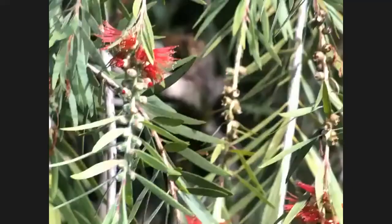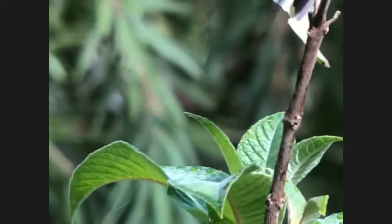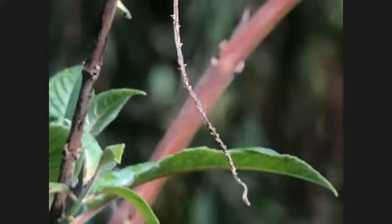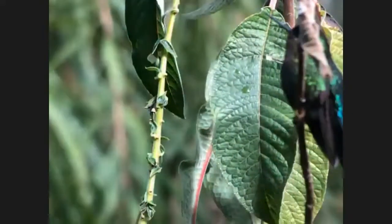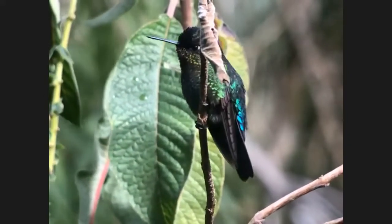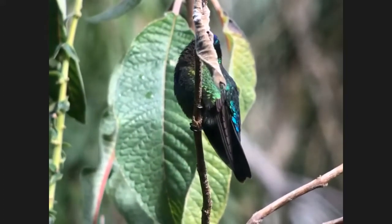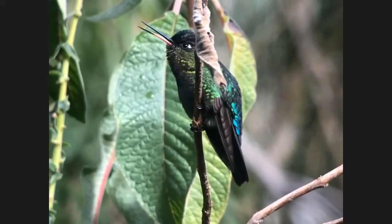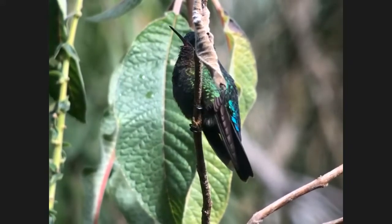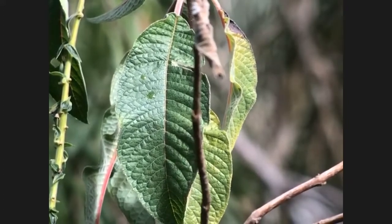Oh, maybe come back with some perch. Let's see. Oh, wow. That is so great. Oh, right. There's a leaf in front, but yeah, you can see a little bit of the leaf. Yes. Another beauty. Hummingbird, fire-throated hummingbird. Wow. Oh, there he goes. That was an awesome shot.